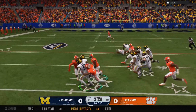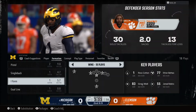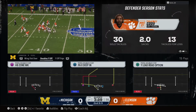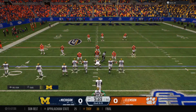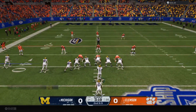Using the ground game here. Tailback has the handoff. They try the middle, but gain nothing on that play. Well, that's an excellent effort here by this defense, staying in their run fits. They're holding their own at the line and making the tackle. The offense just couldn't get enough of a push to get anything going there.